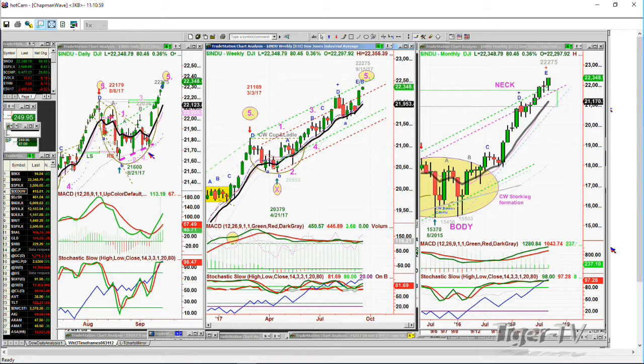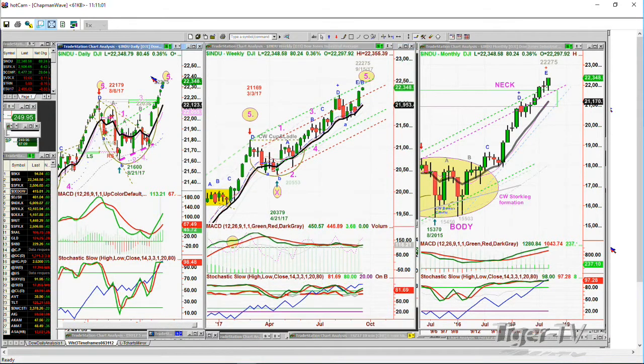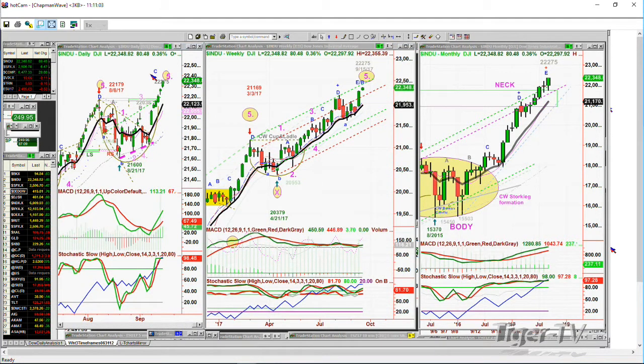MACD in the daily is outstanding at 98.48. That's almost 100%. That is really strong. And it's getting close to some kind of a pullback, but we are still in Chapman Wave 5 in the Dow 120-minute chart.